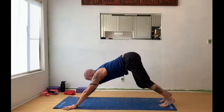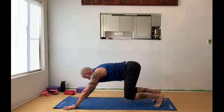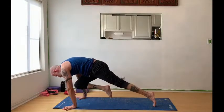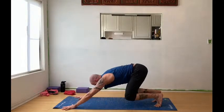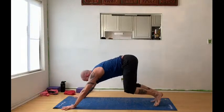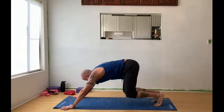Okay, let's keep loading. Come out to plank pose. All right, this is what I was talking about with the flips. We're gonna press our butt back to our heels. Inhale, right knee to chest. Pull it forward between your arms. Do it again. Press back, stay on the right leg. Pull it forward. 3 more. Back, forward. 2, forward. 1 more. Press back, pull it forward.